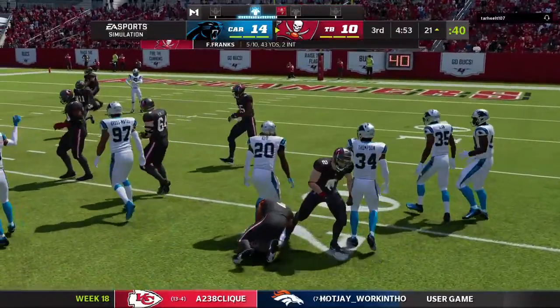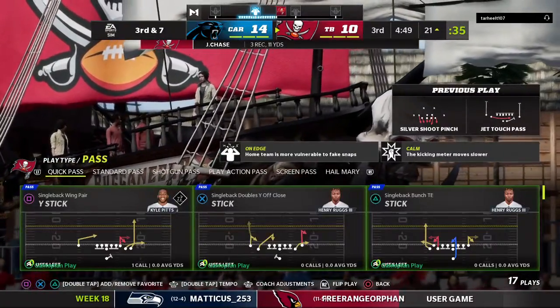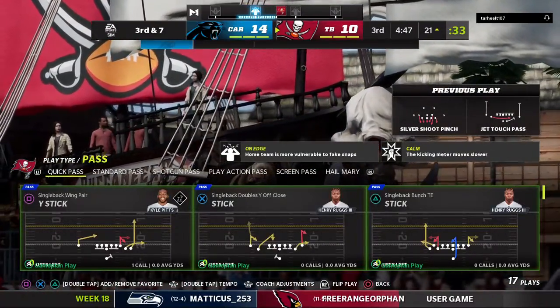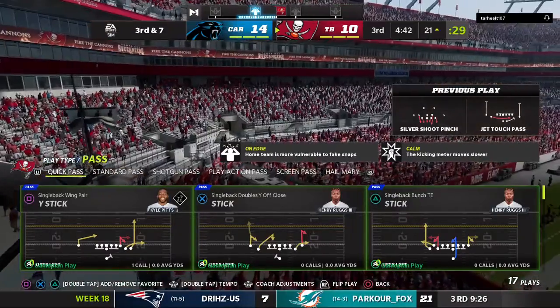And he'll be taken down near the 20 at the 21. That's a nice job there defensively, being able to diagnose that little touch pass. They saw it coming, converged on it before he could get much out of it.